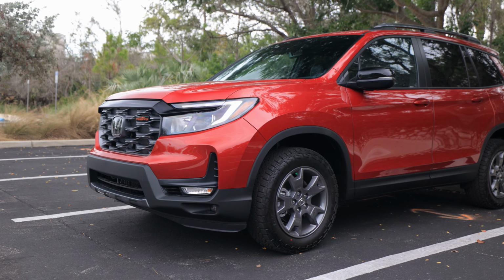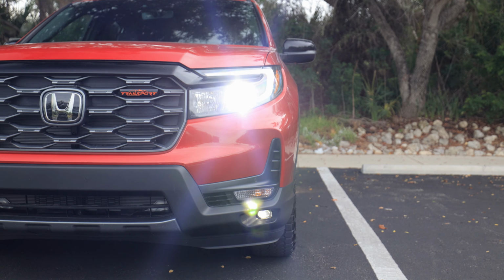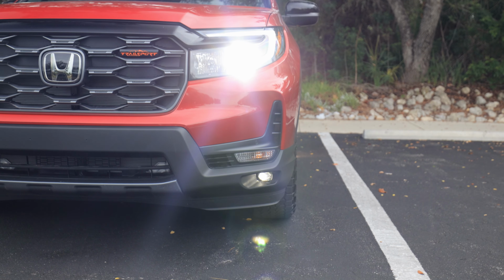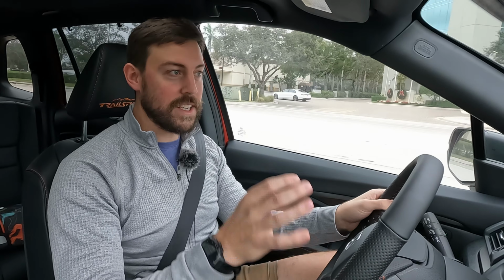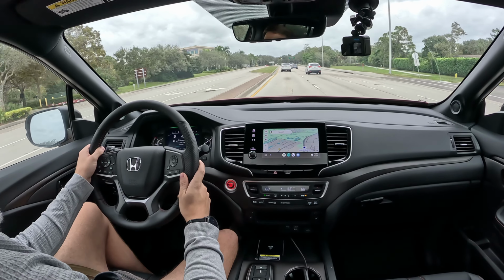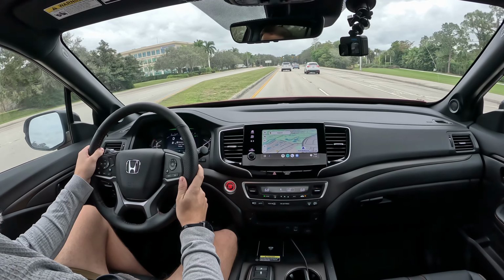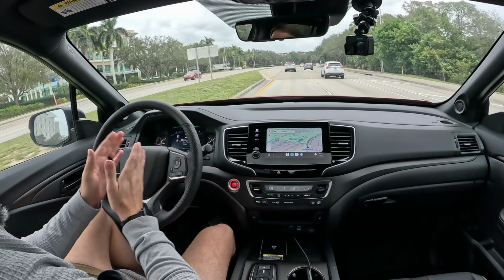I wish the high beams would have been LED, but at least the base model, the EXL, gets LED low lights. So let's move on. So what is it like to drive this Passport? Well, it's easy. It is a double dose of vanilla, but there's nothing in here, okay, I don't want anything to annoy me in a car, and Honda has done that.